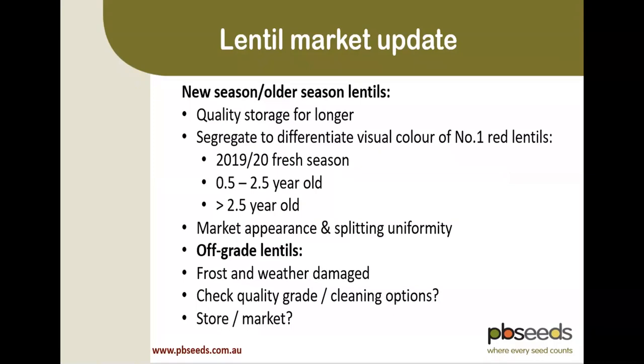And just dealing with off-grade lentils, Jason indicated before there's potential for cleaning up to higher grades, depending how much frost you can get out, if there was frosted quality in there. If it was 30% and only got to 10, it might not make much of a difference into a market, but if it got up to 5% or under, it might make more of a difference in terms of finding a better market than a 10% off grade.